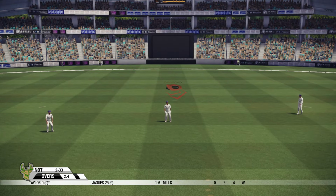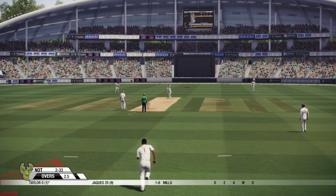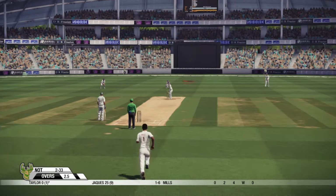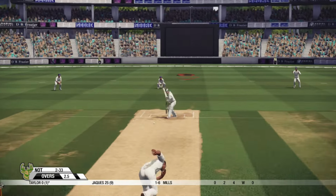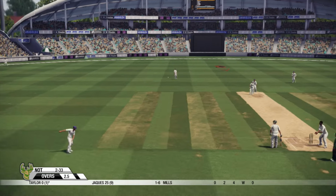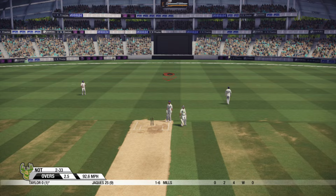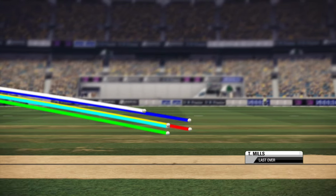That must have been millimetres from the off stump. That was a superb delivery. The batsman had no answer to that. Wait there. And no run there. 2-33.